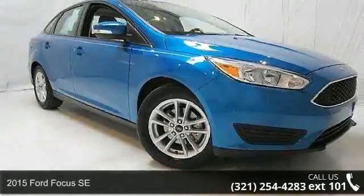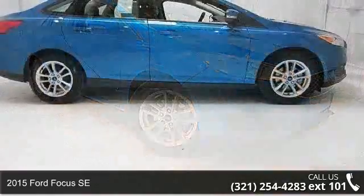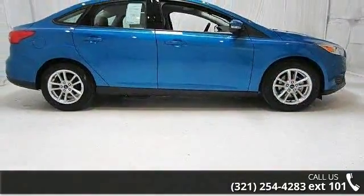Imagine yourself in this 2015 Ford Focus SE. If you are looking for a first-rate auto, this one could be yours today.